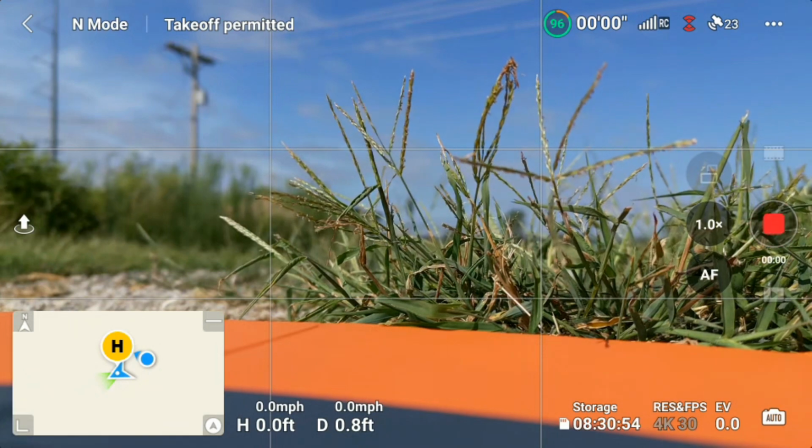3 Pro. What can I say? Here we are in the clouds again. We'll be coming out of these clouds pretty soon. Something about this flight to let you know is this flight's going to be a screen recording flight.